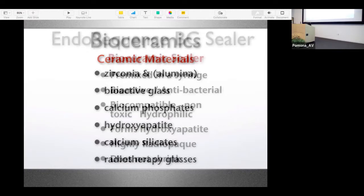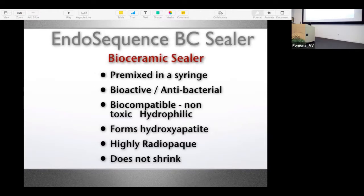But in terms of physical properties, here's what we have with BioCeramics. First of all, you can pre-mix it. That's really a big help. It's antibacterial. What do I mean by that? The pH of BioCeramics is 12.8. Where did you ever hear 12.8 before? What material? Calcium hydroxide, okay? So in addition to organic tissue dissolution capabilities, calcium hydroxide is a strong antibacterial, pH 12.8. So is BioCeramics.